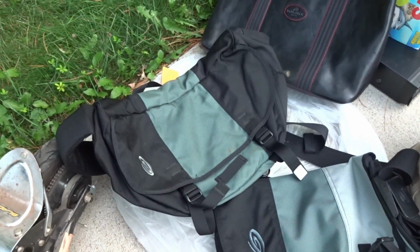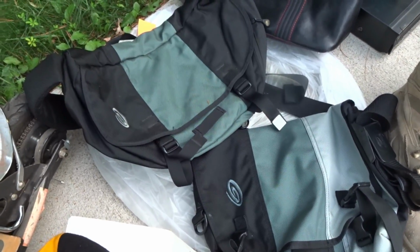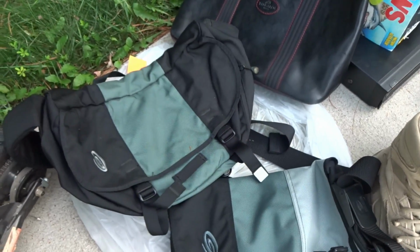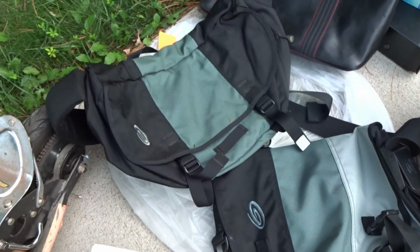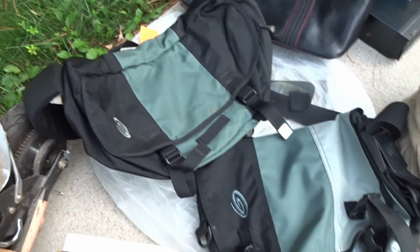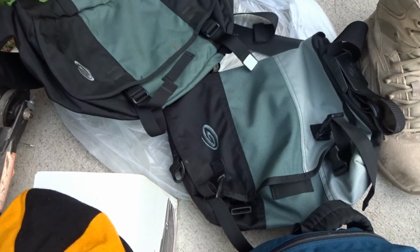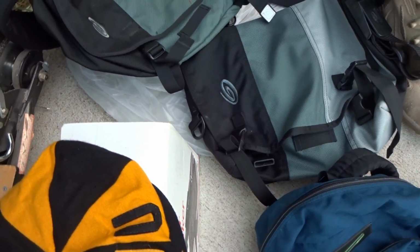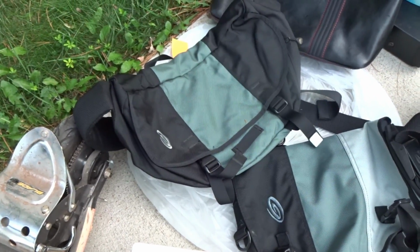So these Timbuk2 bags, I think I paid $3.99 each. They look fairly identical to me, except this one has a gray stripe instead of a second black stripe, but they are not the same. I looked them up, and I think one is worth about $25, and the other one I think might be worth about $50 to $60. Now, I'm gonna have to look that up because it's kind of weird that one is worth way more than the other, but I don't know. I'll have to double check that. But I think no matter what, they're definitely worth the $3 or $4 I paid.